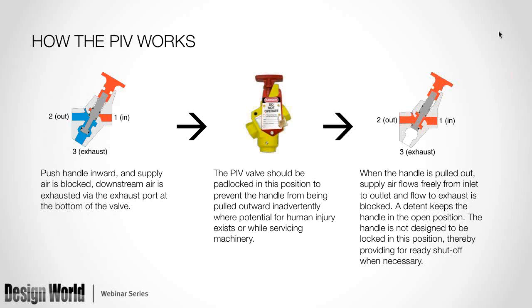So if you use a ball valve that typically has orifices as small as a 1/16 of an inch, the time it takes to exhaust all that machine air through an orifice that small can be many, many times greater than with a PIB valve, which has a full-sized, or actually, in many cases, an oversized exhaust port.